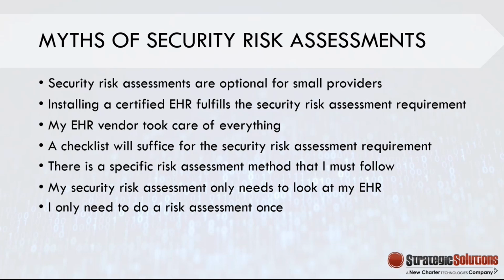I only need to do a security risk assessment once. That just won't be enough for HIPAA. If they come knocking on your door and auditing, do you think that they're going to say, oh, you did a security risk assessment 2 years ago? That's fine. That's good enough. Unfortunately, they're not going to say that.